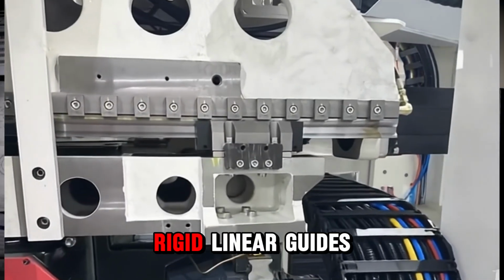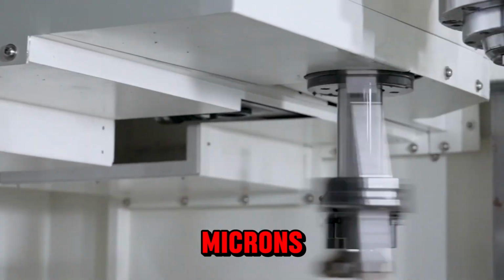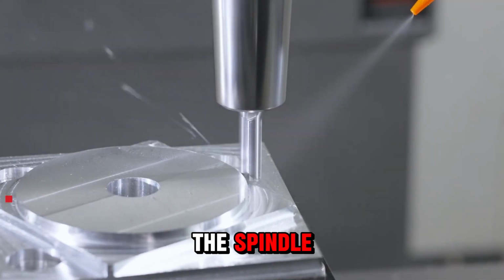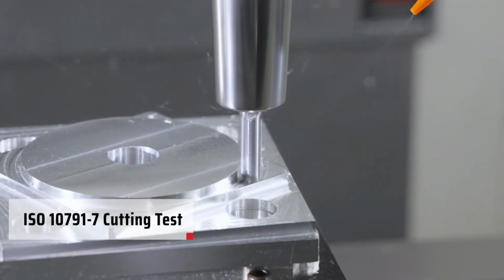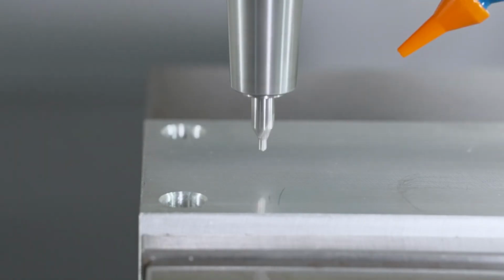Roller packs under rigid linear guides deliver rock solid motion under serious load. We're holding 4 microns, part after part. This machine doesn't drift. It locks in. The spindle, dual contact bearing pack, driven by a 44 horsepower motor with high output amp, relentless torque, rock solid temps, longer tool life.